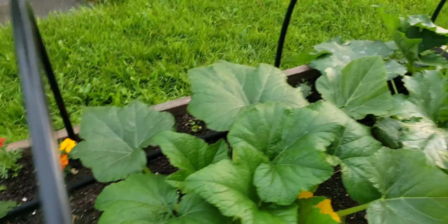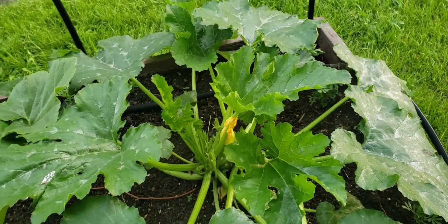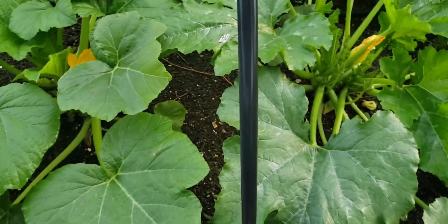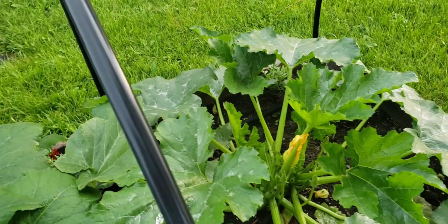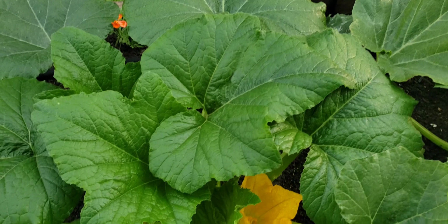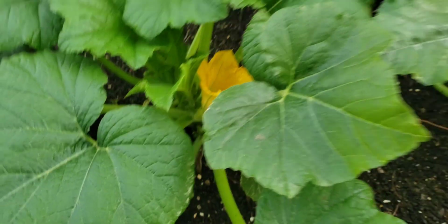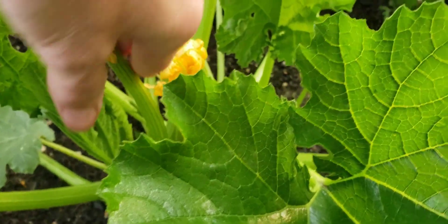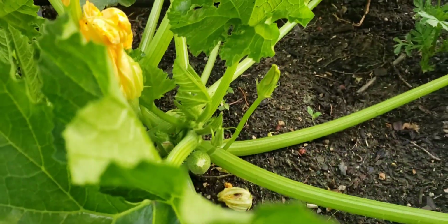I don't know if I've been getting any male flowers. I had female flowers just blooming like crazy. Usually the male flowers bloom first and then the female flowers. But the only flowers I see blooming are the female flowers. I don't see a single male flower. There's another female flower, in full bloom. And this one was in full bloom yesterday. It's all closed up. That one's already lost its bud. As you can see, I got male flowers, but they haven't been blooming yet.